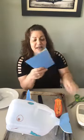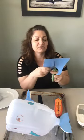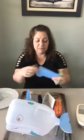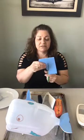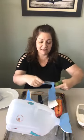So I just have this. I'm going to actually make kind of a, I don't know what you would call this, just a ball on top of a point, like this. This is definitely not artistic, but you can make this as artistic as you'd like. I just made a shape like this. I'm going to take a permanent marker and just make some watermarks on it.